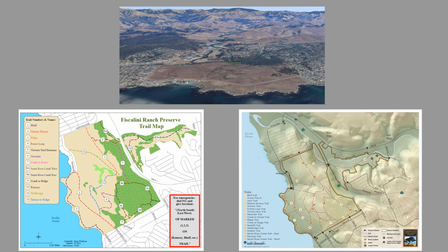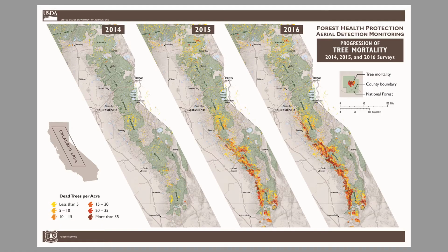This particular triptych is a really nice map. This is a great map of a terrible subject. This is all the tree mortality in the California Sierra mountain range. And it's not quite right because it's doing a couple things. It's repetitive. The title repeats that there's 3 years. The title kind of fights with the map to be noticed.